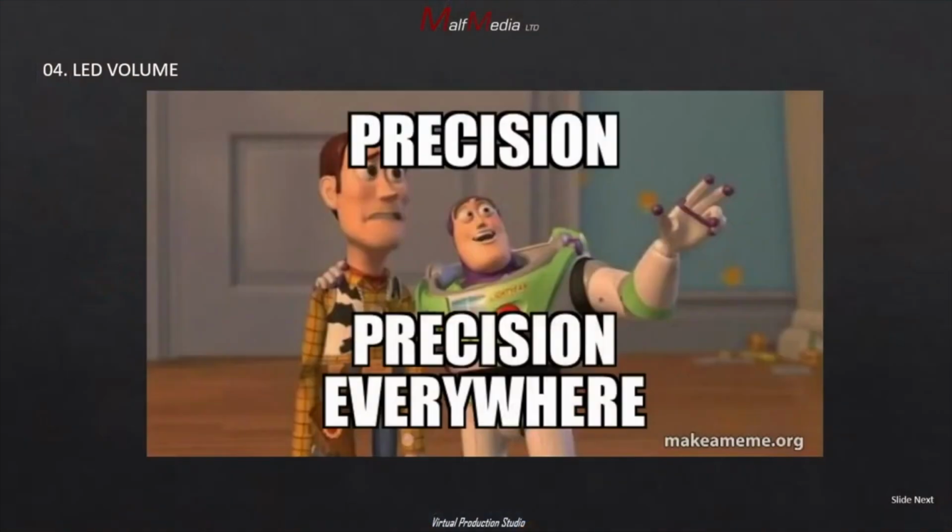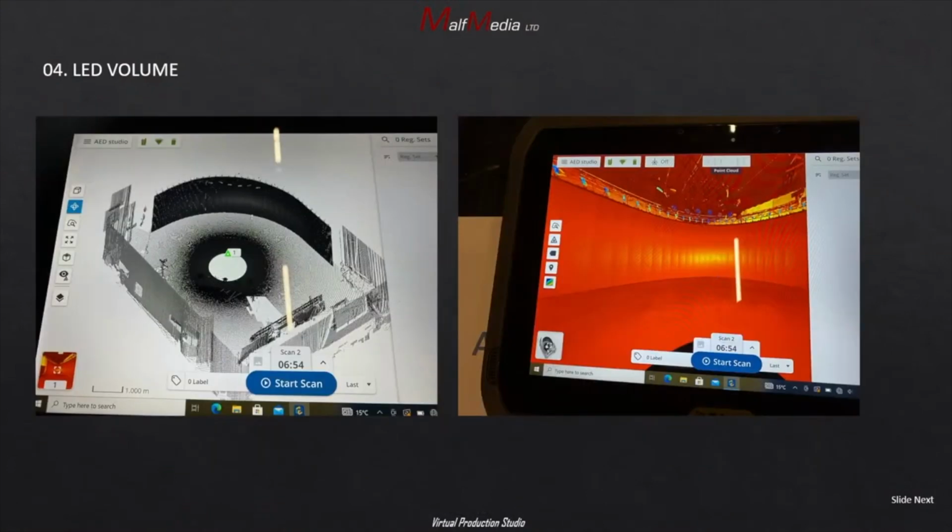For that to work, like in a VP workflow, as in an XR workflow, there are a lot of moving parts, and they all need to sync up. One of the main elements is the exact location of your mesh. Your LED mesh is so important. A lot of people forget that.